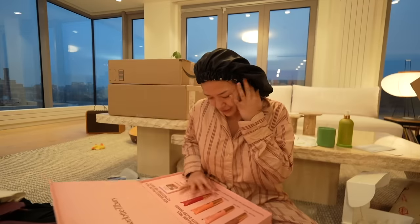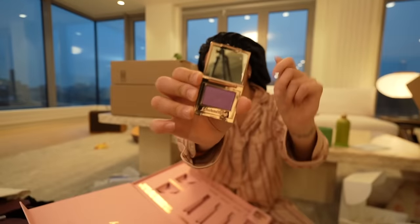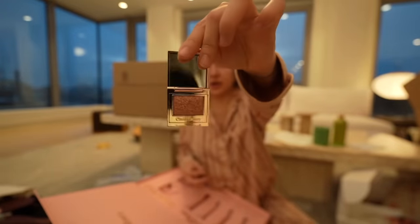Oh my gosh! New Pillow Talk Matte Beauty Blush Wands. Yes. No, literally yes. Look at this packaging. Oh my gosh! Wow. Just the high quality of everything. Charlotte Tilbury, I love you.